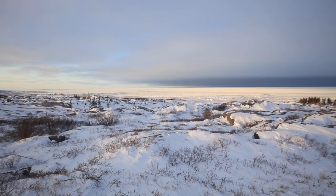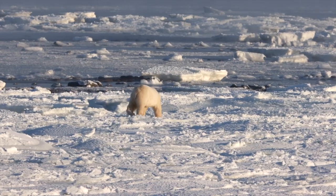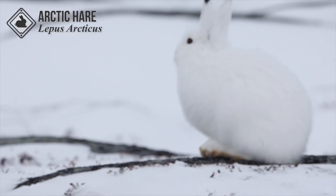Hudson Bay has frozen over and the bears are largely gone. But that's okay, the tundra is home to a number of photogenic mammals and birds.